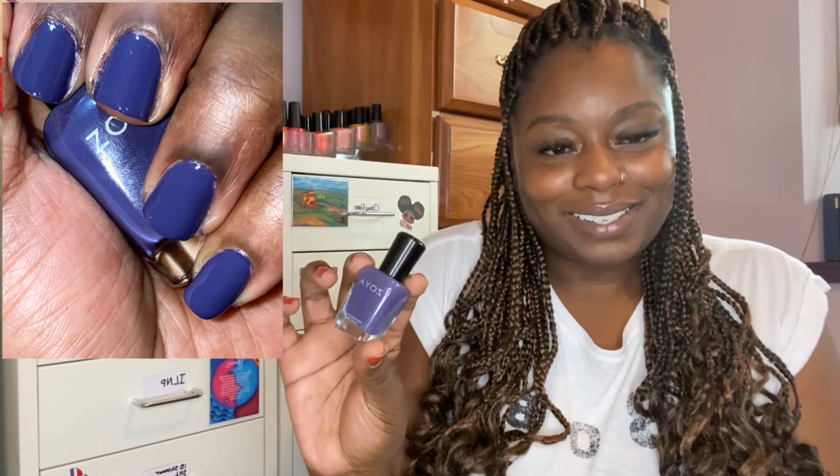It's a perfect dusty purple for the fall, and I cannot believe I waited so long to get it on my nails. It is definitely going to go back on my nails probably sometime in November when Halloween is over. But yeah, I really enjoyed this one. So that was Zoya's Vesper.